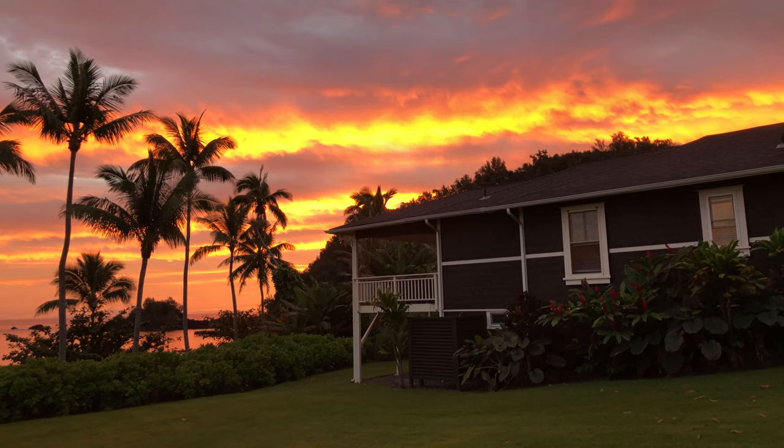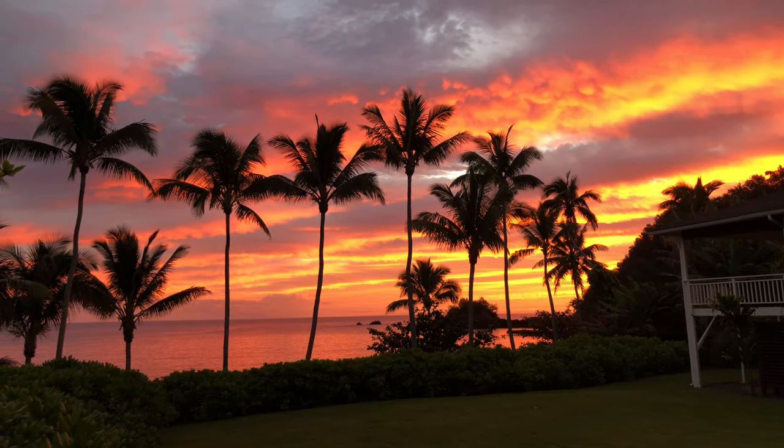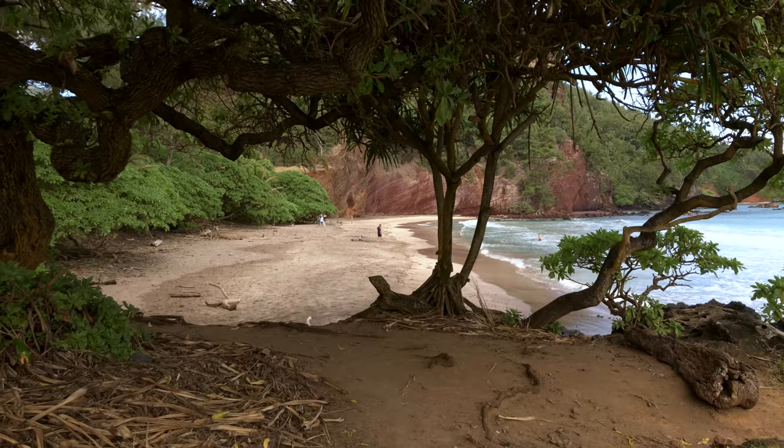One of the beautiful things about Hawaii is sunrise. So if you are anywhere near a view of sunrise, you should get up in the morning, maybe, depending on the season, 6 o'clock, 6:30, and you'll get this fiery sky. Also sunsets, of course, equally beautiful.